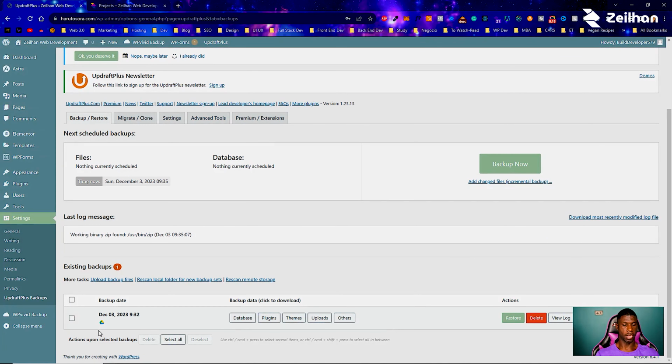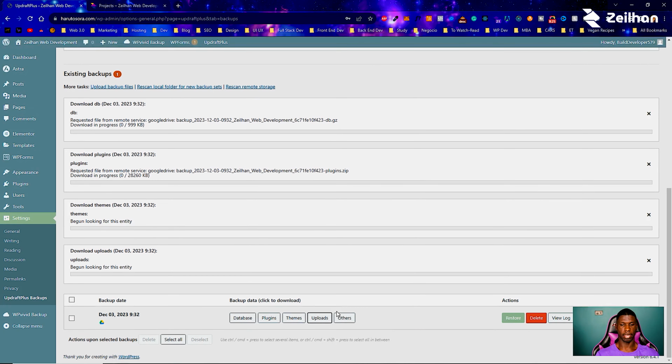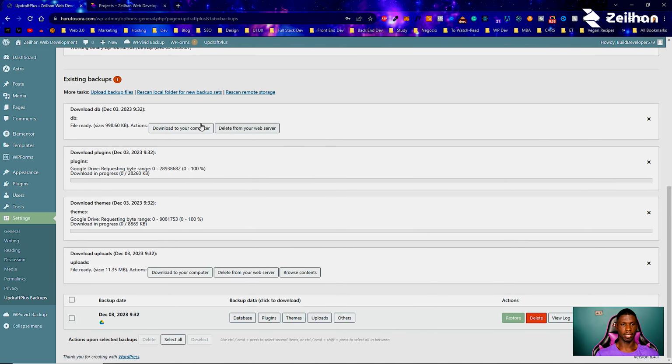It looks like our backup is complete. If you want to download this file, you just click, and click. So once you've clicked on all of that, I think I clicked on everything, the download will begin. It says right here, download to computer. You can go ahead and do that, and you will have all your files. So you have backed up.